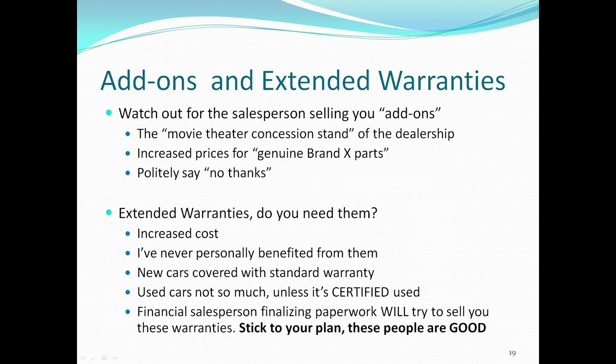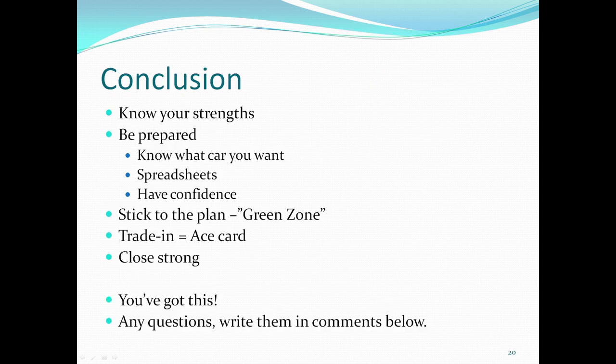And I think that concludes. Whoops. Sorry, I skipped a slide here. I think that concludes everything. So let's sum it up here.